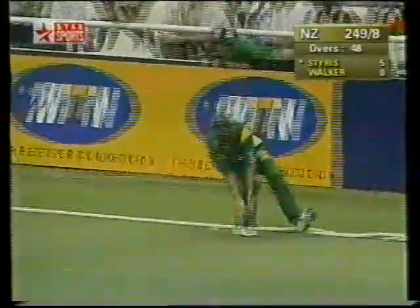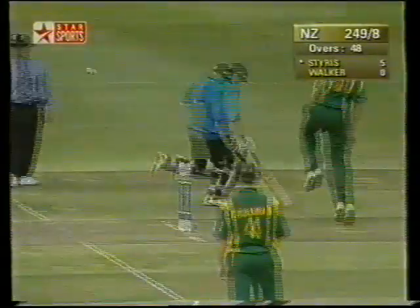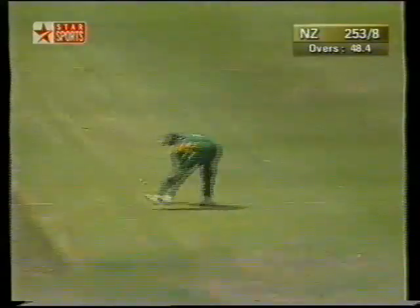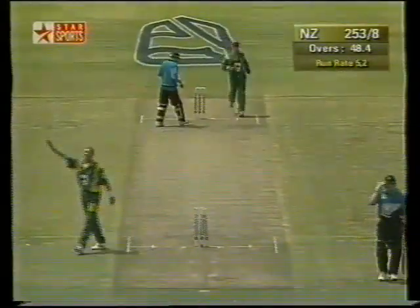It's a good shot. It's a very good shot indeed. It's not going to go for 4, though. They're going to finish with 2, but it's important to get runs off the first ball of the over. No run again. Could be a run out. Should be a run out. Is a run out.